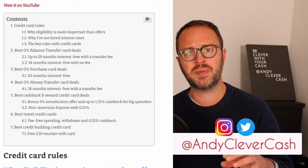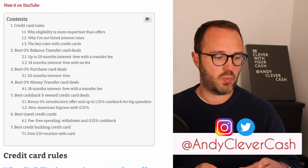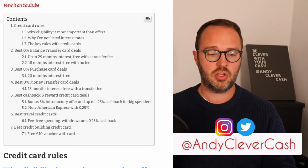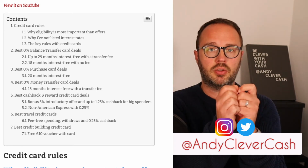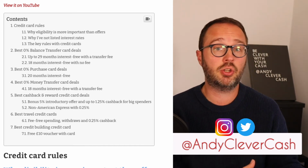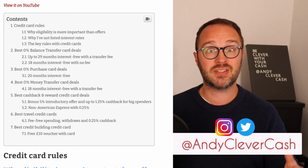And the last of these 0% cards is a money transfer card. Now, this is something where rather than transfer it from a credit card to a credit card or a balance transfer, you're transferring the money from your credit card, your new money transfer credit card, to your bank account. And then when it's in your bank account, you can use it for whatever you want. These are really useful for clearing things like store debts or overdrafts.